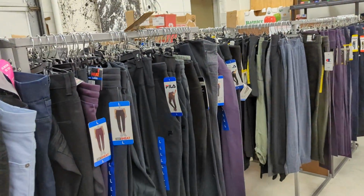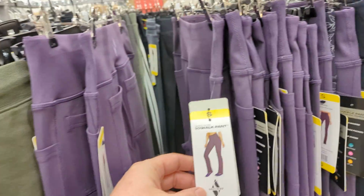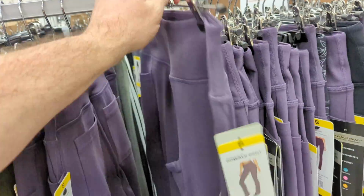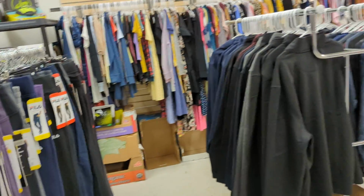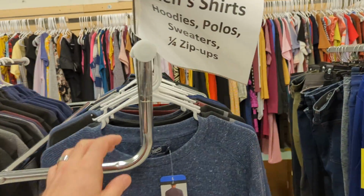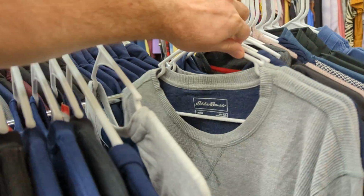Anyway, lots of Fila. More Fila over here. Lots of Fila. Look at that. Skechers galore. Got lots of these. Very nice. Skechers pants. Leggings. Got black and plum. Lots of these. All $10. Men's. Some very comfortable, cozy shirts, hoodies, polos, sweaters, you name it. They're nice. This is comfy.